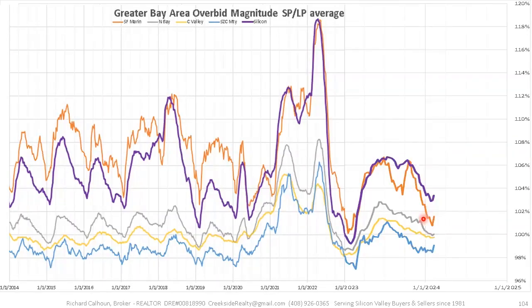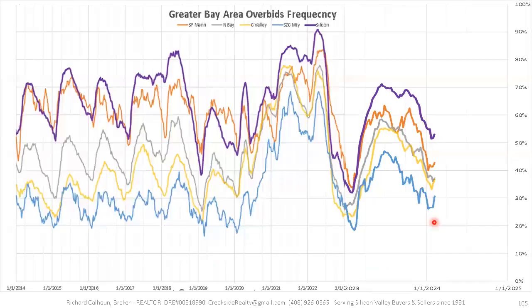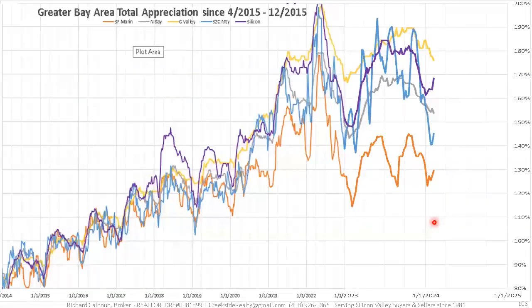Magnitude of overbidding. You can see that here Silicon Valley has the most at almost 4% overbid. Central Coast has the least with less than 100%. And Central Valley and North Bay are essentially right at 100%. And San Francisco Marin is about 102%. Here's the frequency of overbidding. Silicon Valley doing the best again, and Central Coast doing the least.